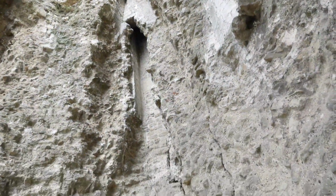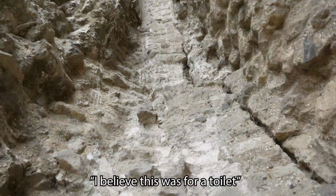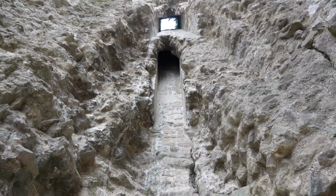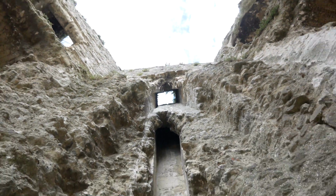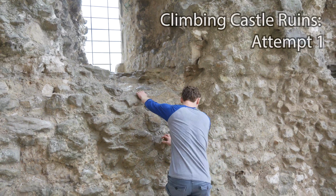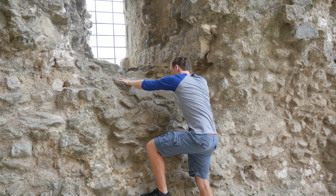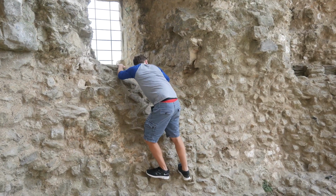If you look at this shaft right here, I could be wrong, but I believe this was for toilets. You go down to the bottom floor. I love how you got the moss and stuff going on top. Look, some graffiti over there. How did they climb this? I have good handholds, but I don't know how to get good footholds.